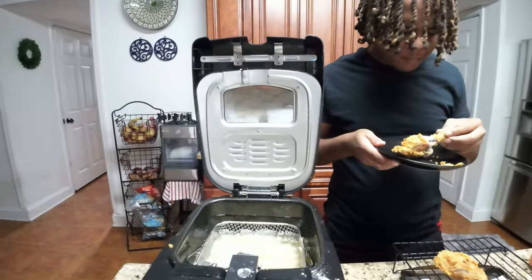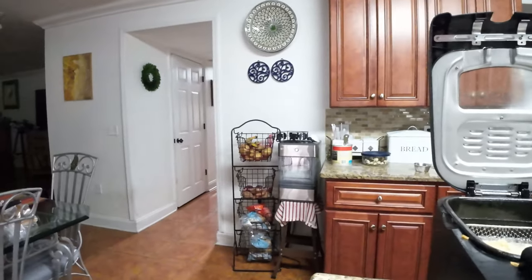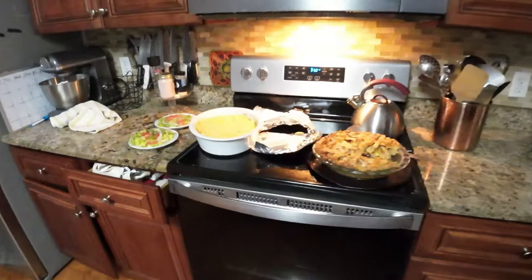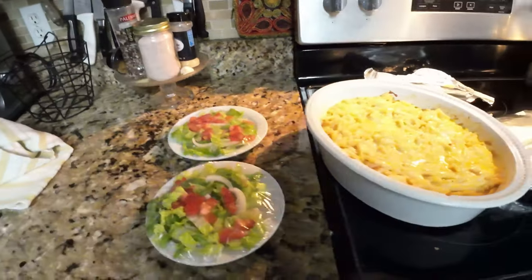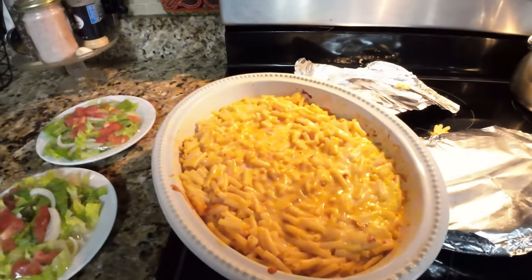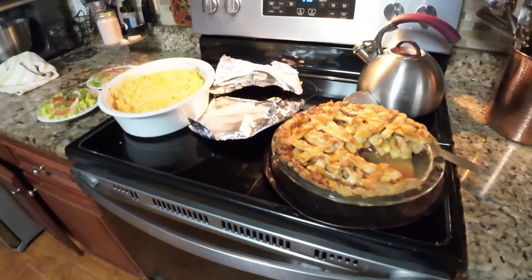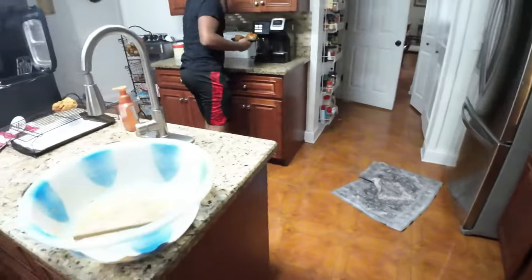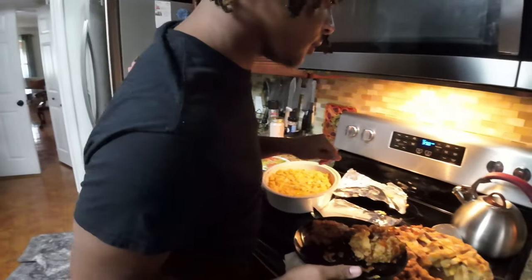All right, y'all. Very good. It is? Yeah. What chicken you want? You guys, this is what I made. I made salads, some mac and cheese, and I made some more apple pie. So help yourself, Daniel. Yes, ma'am. You know where the utensil is? Right here. Thank you.